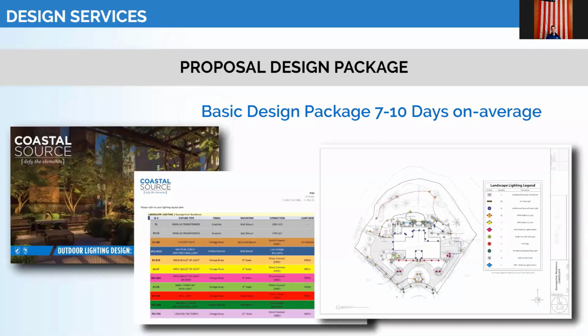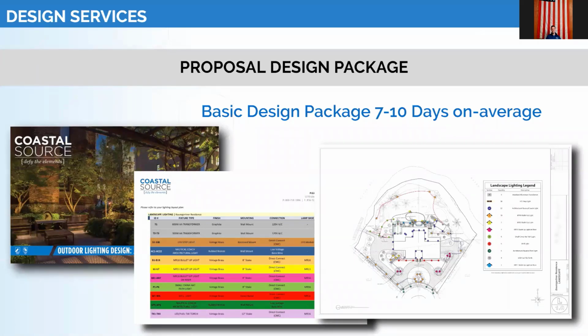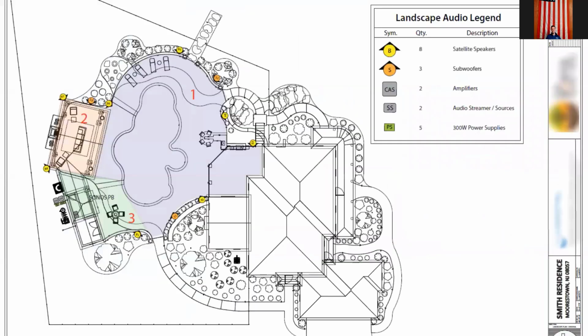This is an example of what it looks like. You get a cover page. This is a fixture ID. We get down to the specifics of beam angle and color temperature, as well as a circuit plan. Here's a blow up of what it would look like, the different zones, how we will cable it. So it's a pretty informative document, whether it's for a presentation or it's for your guys in the field or maybe even a subcontractor.